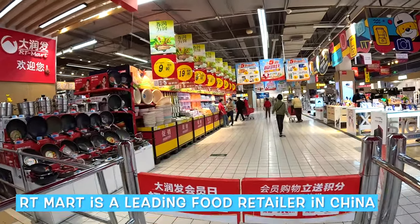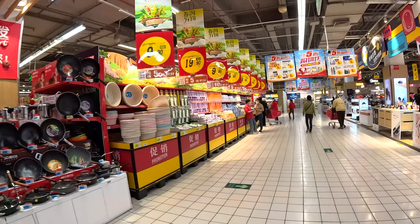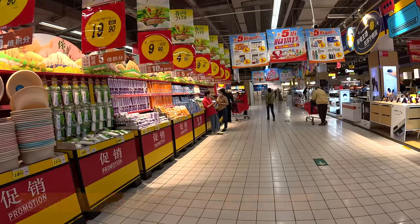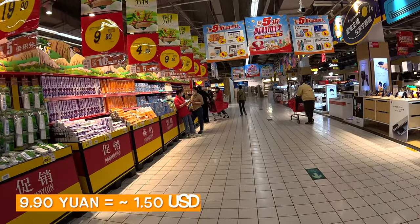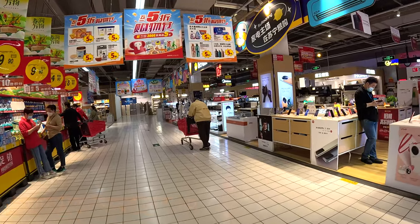RT Mart is a leading food retailer in China. Exchange rate, 1 yuan equals 15 cents. 9.90 yuan equals 1 US dollar and 50 cents.